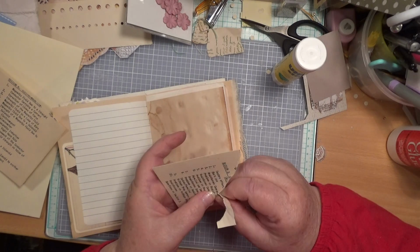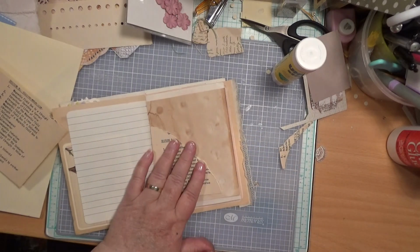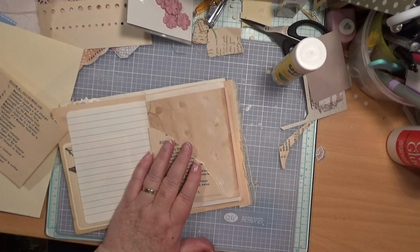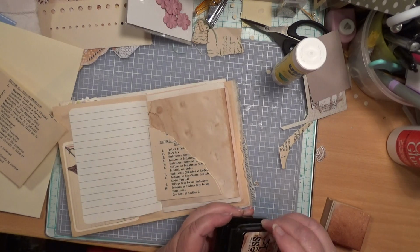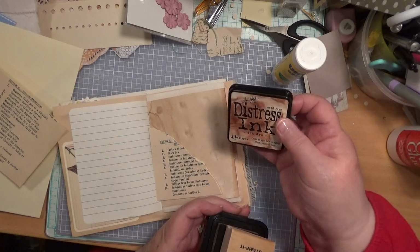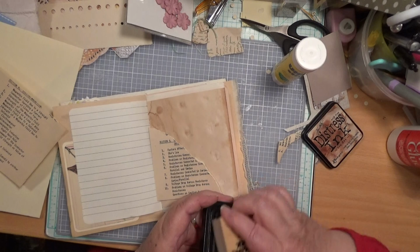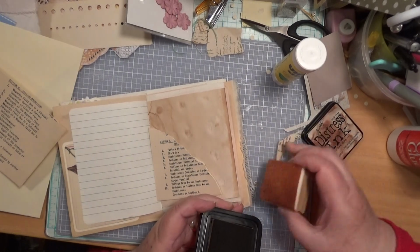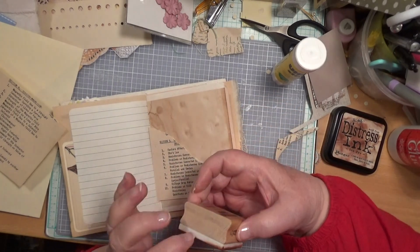Not too much more. Don't want to take any more off it. Stop it now. Right, very good. Stop that there. Now we need a bit of this stuff, which is a bit of tea dye distress ink here. See, ranges. And my fancy thing that I don't know if this is what this is for, but I use it for this. I love it. It's a foam piece.